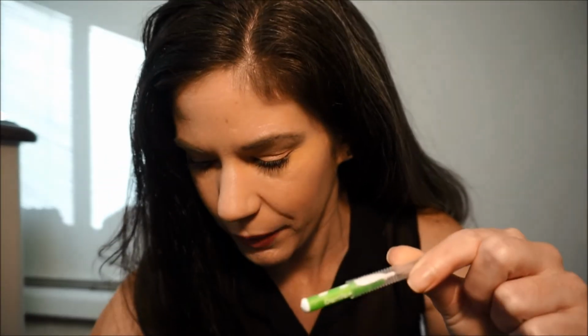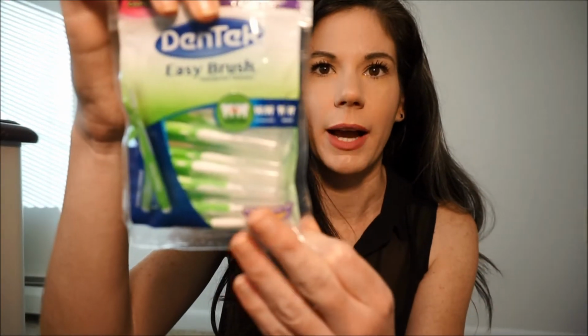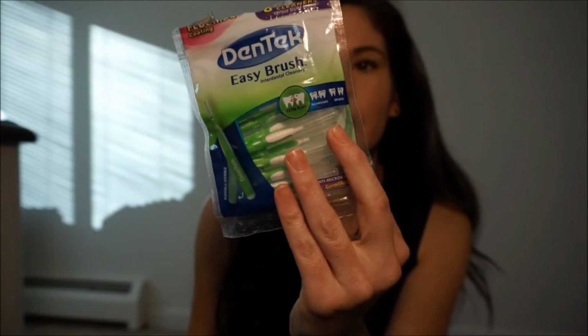Another thing I use is these little in-between easy brushes. I've tried out a couple different brands. I tend to like this brand the best. What I've noticed about Invisalign and my treatment is that as my teeth have been moving and becoming straighter, I don't necessarily need the extra tight ones anymore, but it is nice. You can see here on the package that they have extra tight, standard, I think, and then wide.